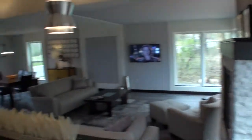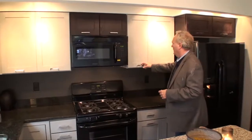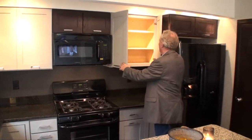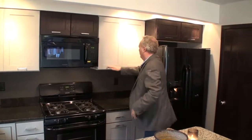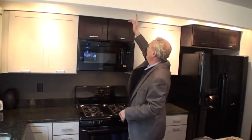Quick view of the kitchen here. I think you'll notice that gray is the thing for this generation. We're using our well-born cabinets. You'll notice we're putting all of our handles horizontal. There are a few lights burnt out here.